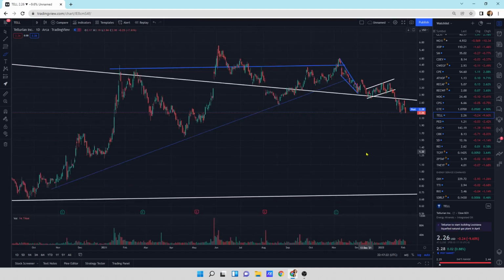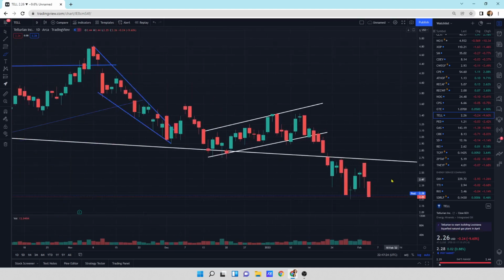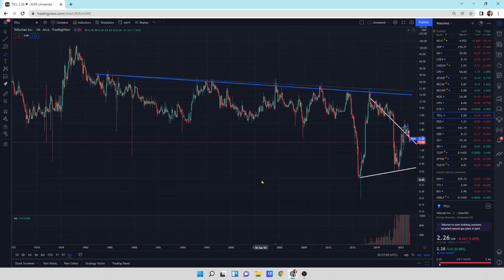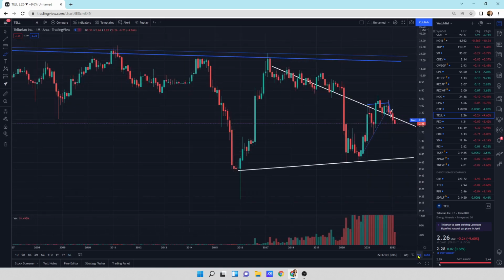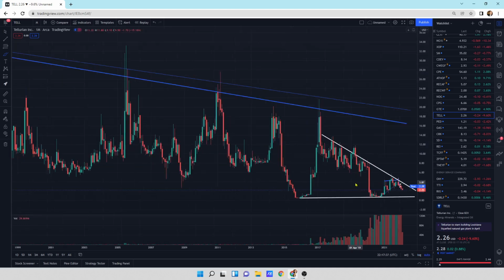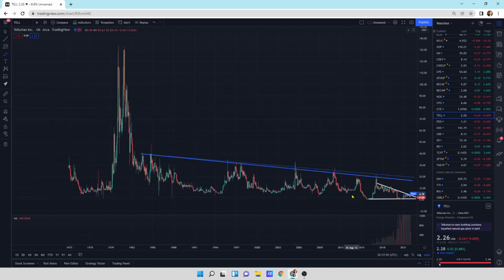Tellurian, a little bit different picture. We're still in a sell-off mode in Tellurian. We are pulling on back. I'm going to zoom out here. We're still in this pattern here. This is off the log. Just looking at it kind of normal. We're kind of coming in through here. We're coming down, and we got to break through this pattern here.